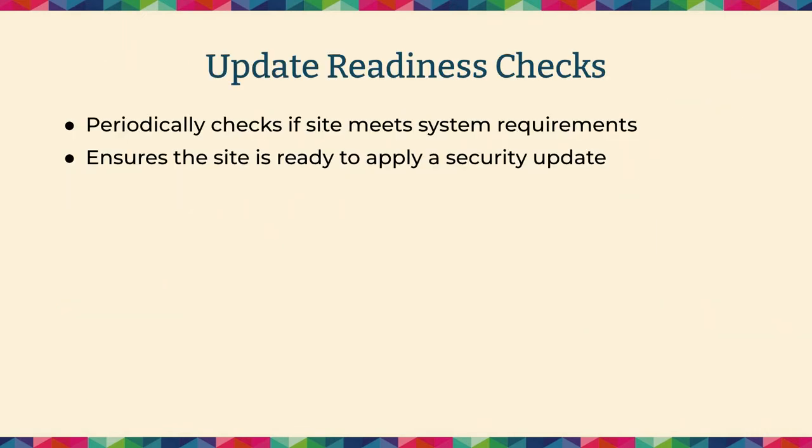The other thing it provides is readiness checks. Periodically it'll check to see if your system meets the requirements for auto updates. The idea is you don't want to be surprised when a security update comes out and says you're not actually ready to apply an update with this module. That's the worst time to find out, when you're applying a security update. So we check various things to make sure that your site will be able to apply an update if it were to happen right now.